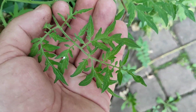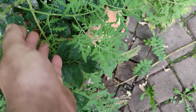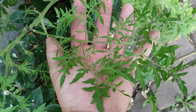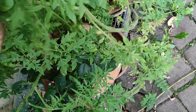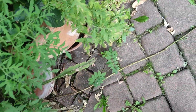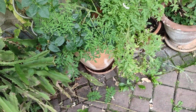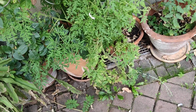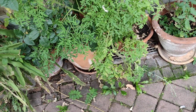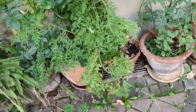All this thing that's in my hand is one single leaf. And here again, all this that's in my hand is one single leaf. Here another, one single leaf. So they have not only, like what would you say, first, well, they are not once, they are not divided once but twice. How do you say this?